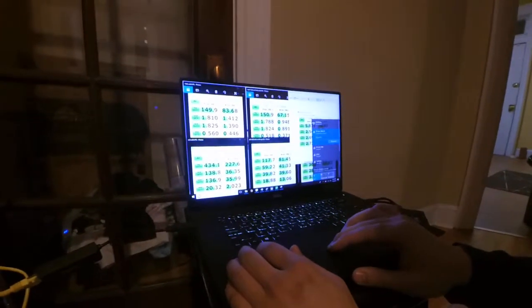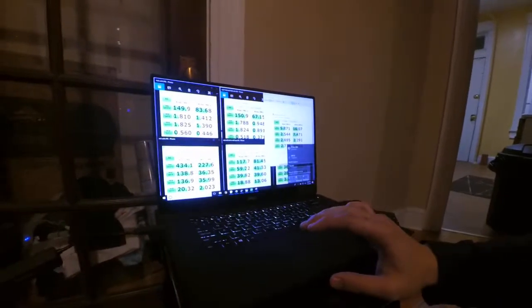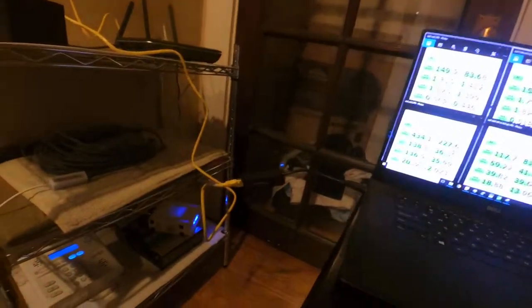So if I go into here, boom. I've actually turned off Wi-Fi. The reason I turned off Wi-Fi is so that I could guarantee it would not use Wi-Fi and that it would prioritize the Ethernet connection that's going on right here. So right now I'm going to test the Ethernet wired connection of this.